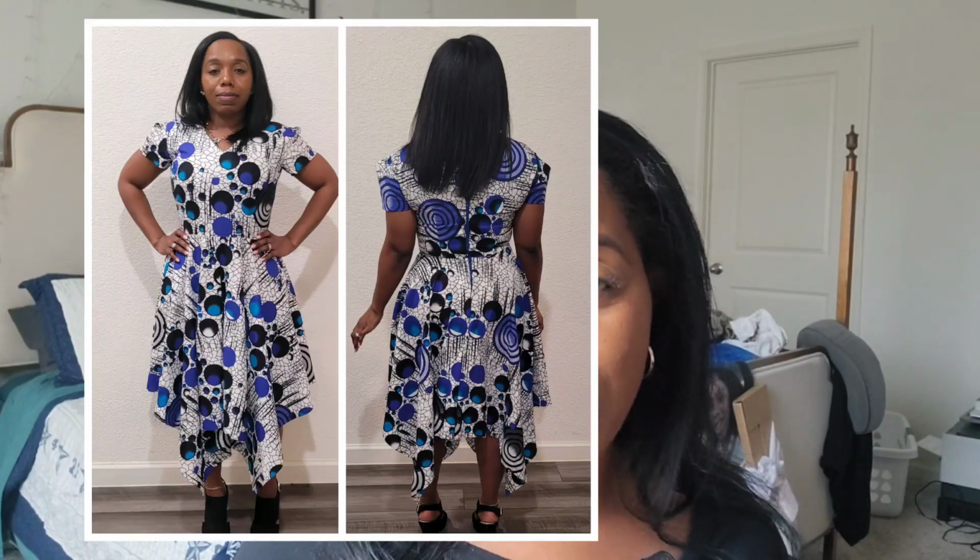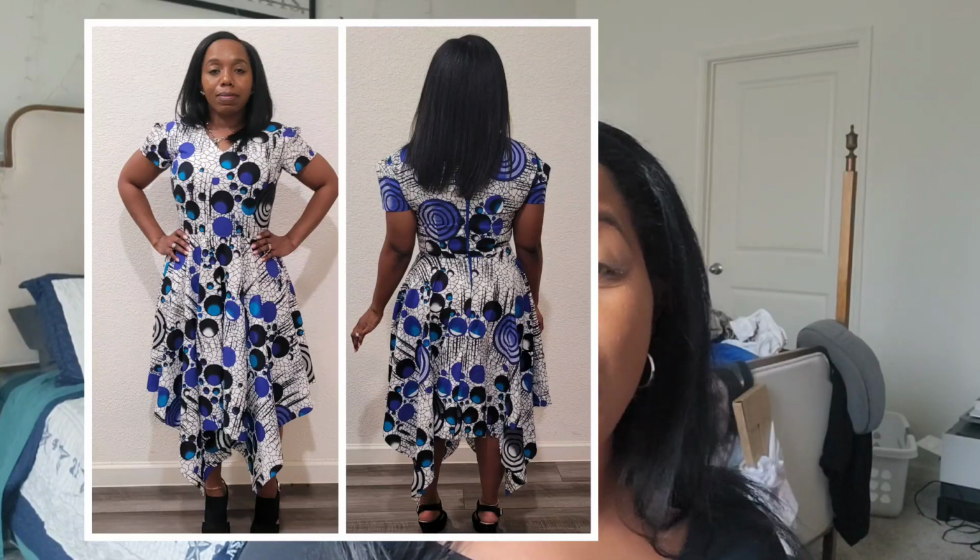Then there was McCall's M7315. Absolutely love this dress. It is a pattern for a woven fabric. It has an invisible zipper and a hook and eye. It was my first hook and eye, and I know it's not in there right, but it's in there, and it's something that I need to go back and perfect.